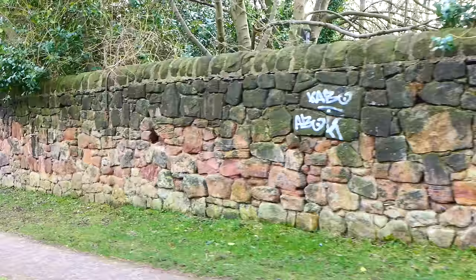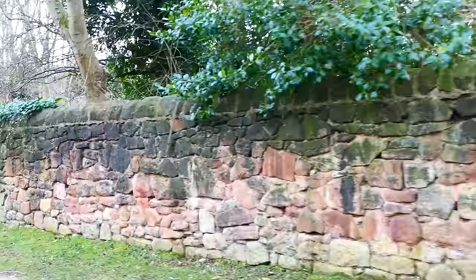Okay, so this is an absolutely stunning stone wall. I don't know how old that stone wall is, but there's time and care been put into laying those stones, and they've got lovely lichens on them, I can see from here. Ivy spilling over the top. We're seeing our first boat of the day.